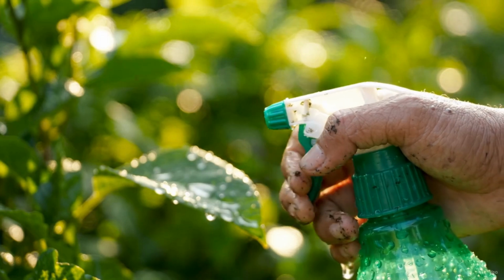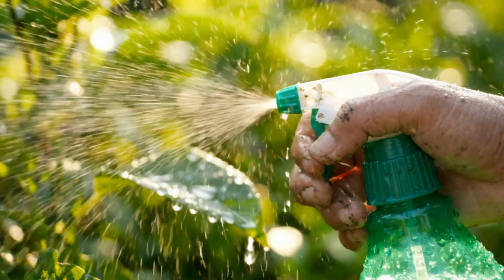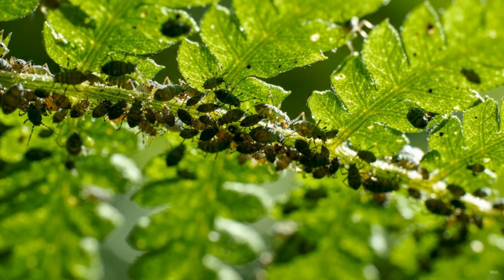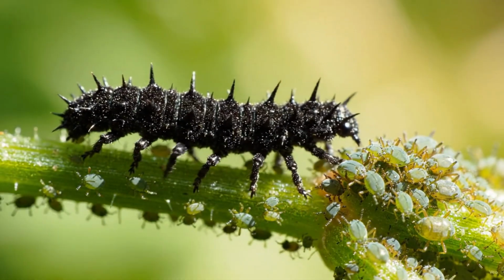Before you pick up that spray bottle, stop. Look closely at your plants, at the stems, and at the undersides of the leaves where the aphids cluster. Look at what else is there. You might spot something dark, spiny, and alien-looking. Something that frankly looks like it does not belong in the same garden as your beautiful flowers.